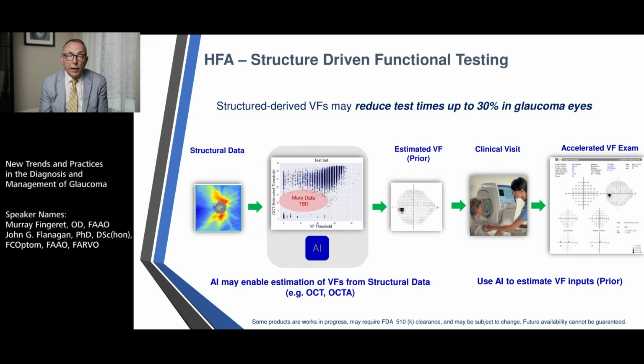Available now to you is CETA faster and the CETA faster 24-2C, both, I think, significant contributions towards our clinical care of our glaucoma patients. So next we're going to look at some cases together with Dr. Murray Fingeret, and I hope you enjoy the idea of measuring our fields faster and with more information in the macula.